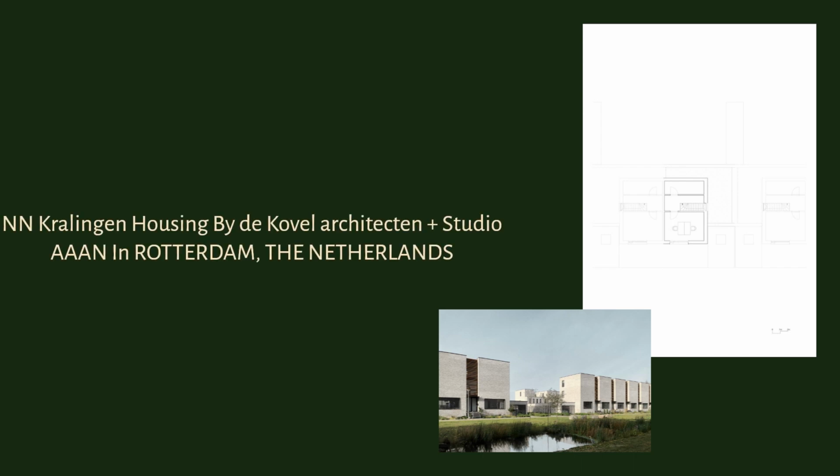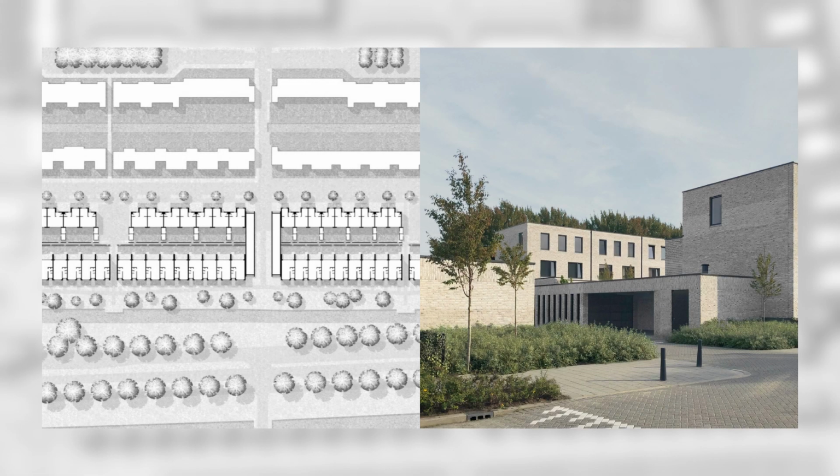NN Kralingen housing by de Kovel architecten plus Studio AAAN in Rotterdam, the Netherlands. The project forms the border of the Kralingen East district in Rotterdam. As a result of careful urban integration, a connection is made with the structure of the existing neighborhood, whilst creating space to continue the nearby green structure of the Ring Canal along the water.